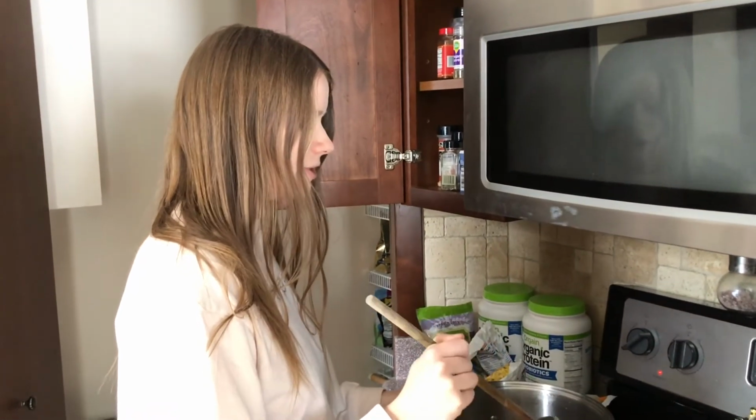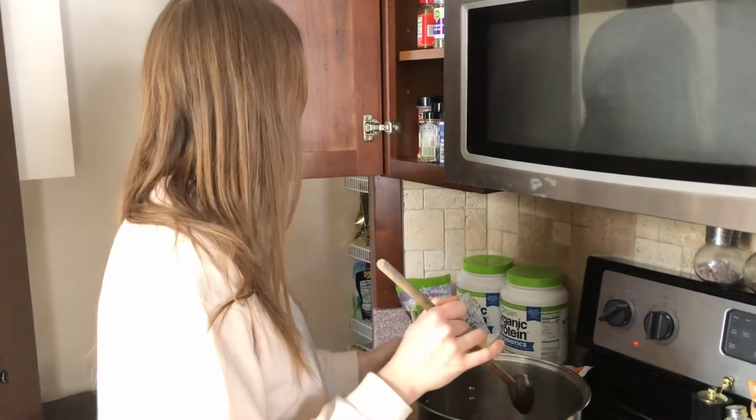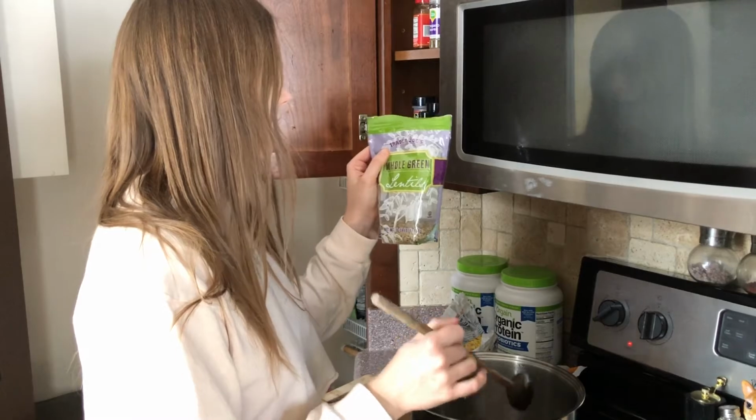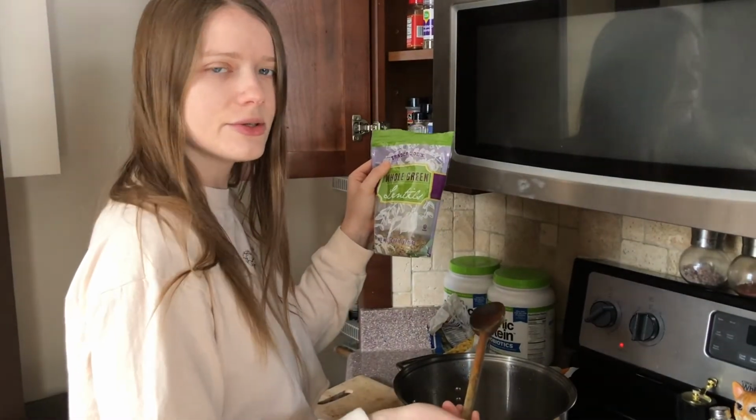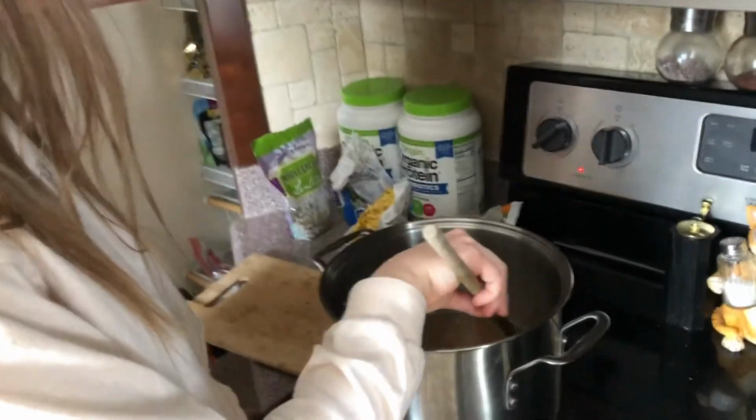Alright, so after the carrots are semi-soft, that's when you're going to add the lentils. I did about a cup of lentils. You can do as much as you'd like. They will expand as they cook.